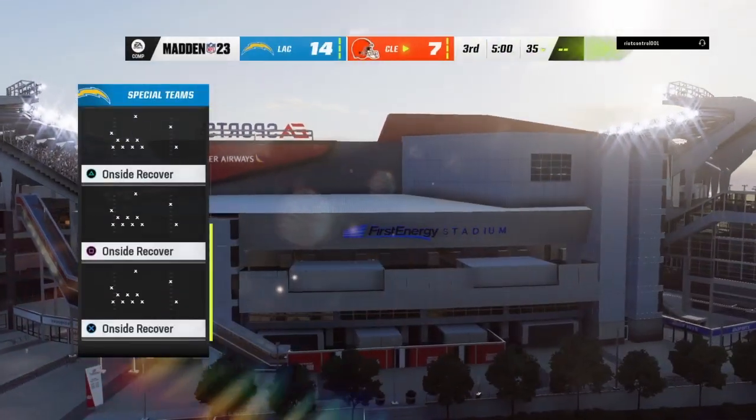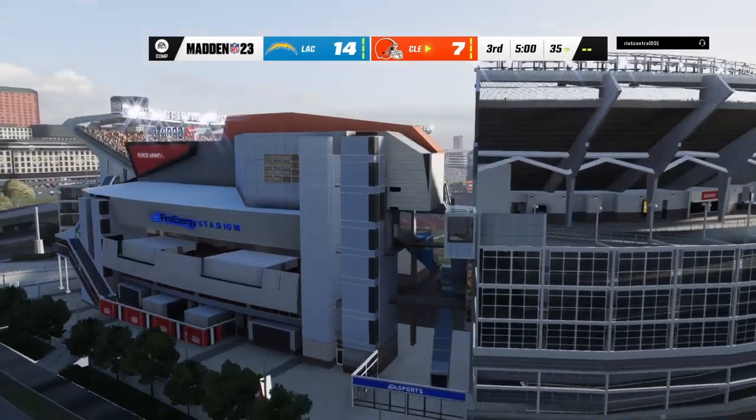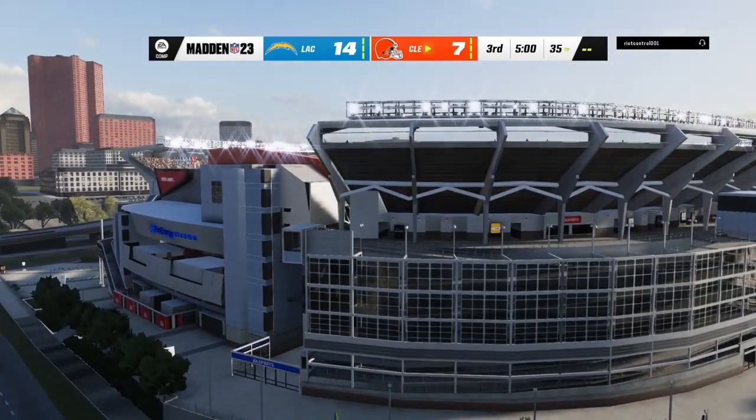And we welcome you back live now inside the booth alongside Charles Davis. I'm Brandon Gaudin, set and ready to rock for the third quarter.